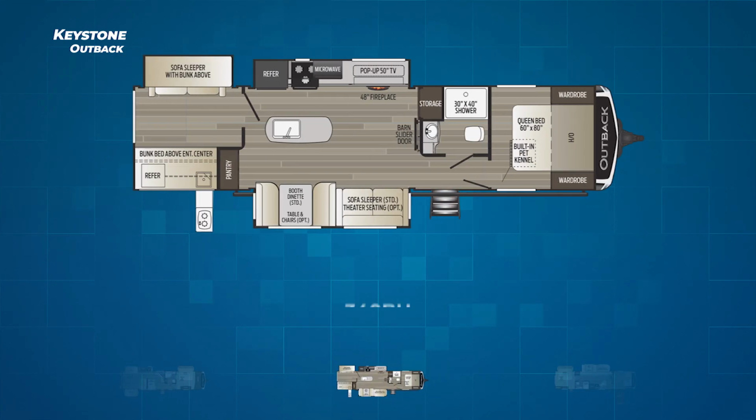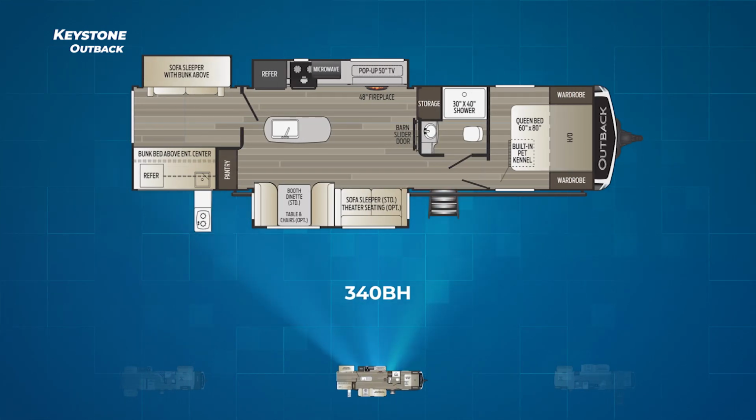Next, we have the family-focused bunkhouse model, the 340BH. The 340BH has a true bunk room as well, separated from the rest of the interior with a solid door.